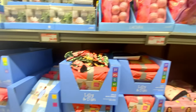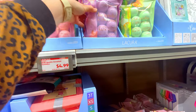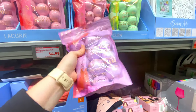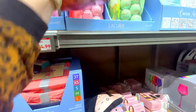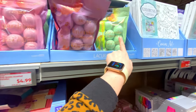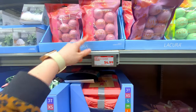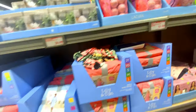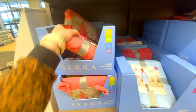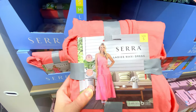And then of course we're going to need the oil diffuser to go with it, which is $5. Some bath salts. Hello, Mother's Day. Absolutely. They're heavy. For $5, we have three different scents: the cucumber and green tea, the lavender and chamomile, and then the gardenia. Those are all $5.